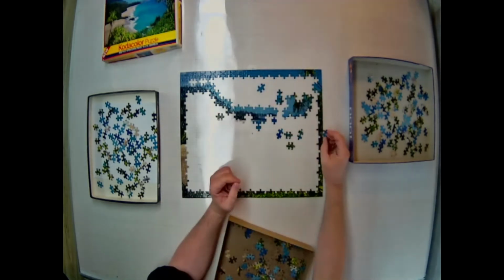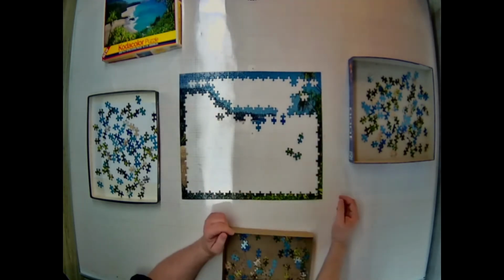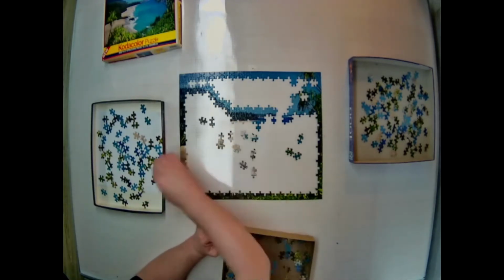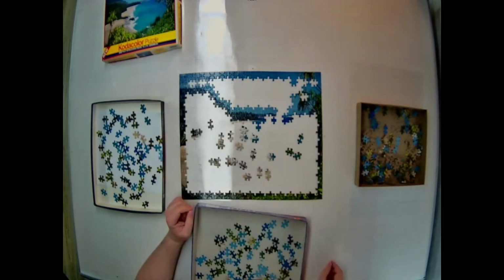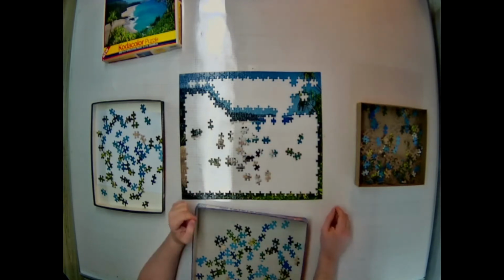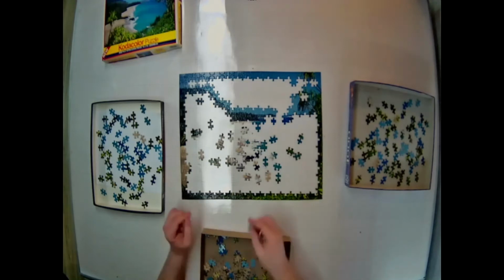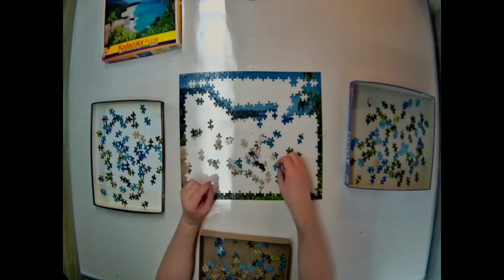Well, let's talk strategy. As usual, almost always, start with the border. I got to create those boundaries. And as this is a traditional puzzle, and by that I mean an iconic, beautiful scene, someplace in nature, lots of boundaries and transitions to work from in the puzzle pieces. So that was my strategy in this case. Use the natural boundaries as ways to make smaller quadrants of the puzzle. It helps me build them quickly.